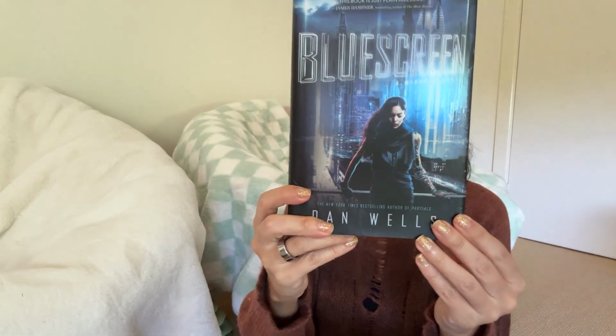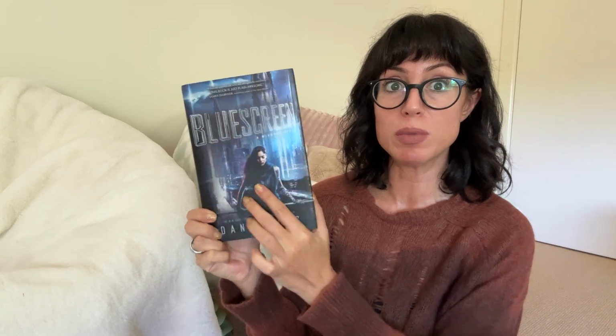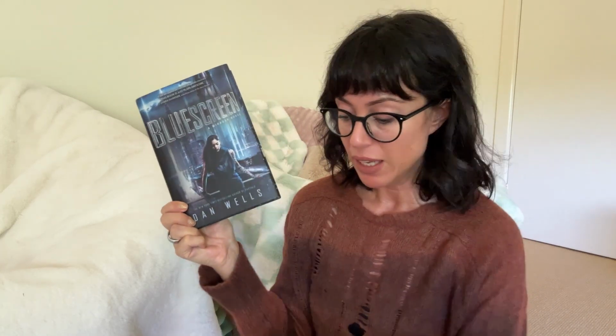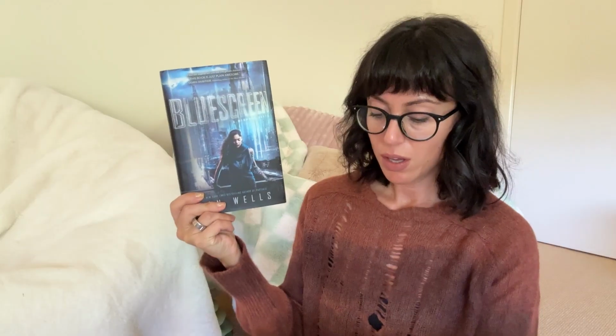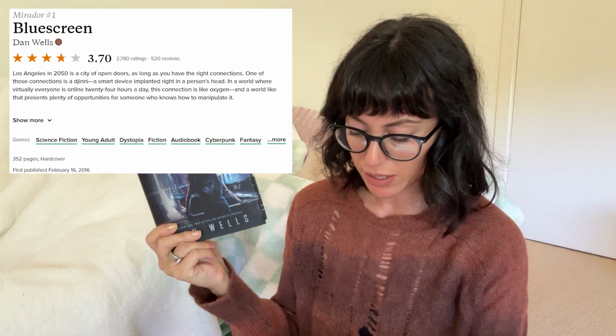I'm just going to not look so you can see first. Blue Screen by Dan Wells. I have no idea what this is. I have never seen it before. It's got a cool metallic cover and it's a hardback. Let's take a look at what this book is rated and what it's about. Okay, so Blue Screen has a 3.7 rating on Goodreads.